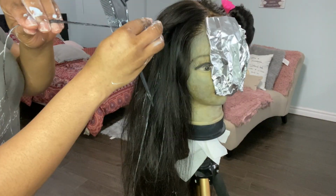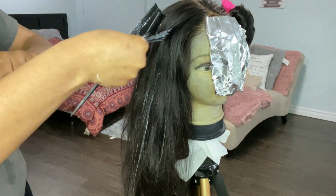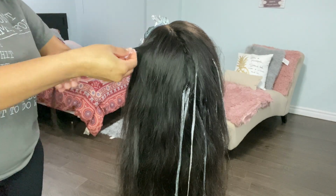Yeah, so do that around the hair, and this is the hard portion of the coloring, guys. After this, it's basically slapping on the developer and you're done.